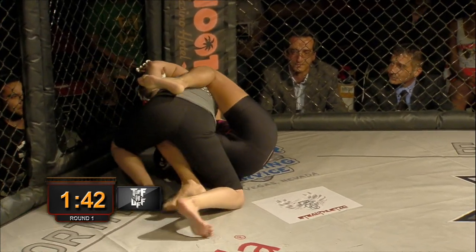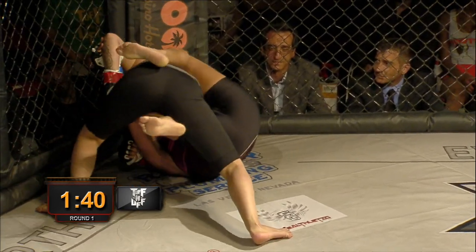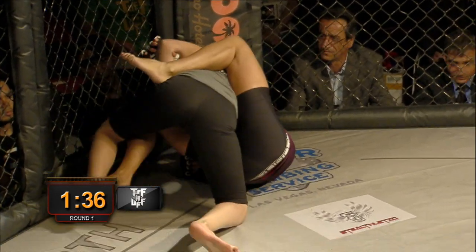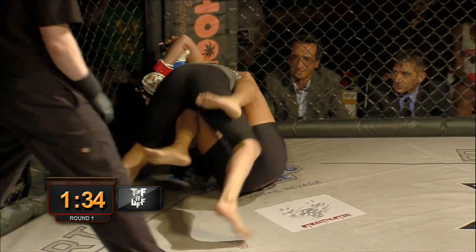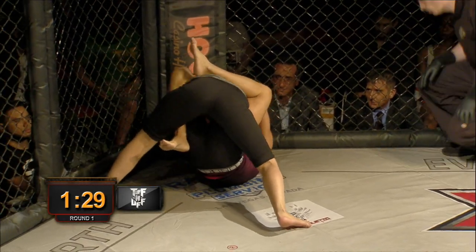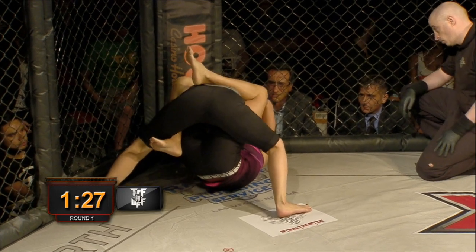Good job by Tabitha. Looks like she's gonna push that knee to pass, hopefully to possibly side control if she can get past the legs. That could have been a sticky situation for Tabitha if she didn't roll the whole way. Yeah, it could have been because she almost had her back taken, but she rolled through it, which was good. Now she looks like she's in a quasi open guard.